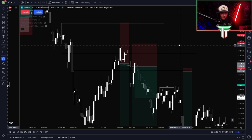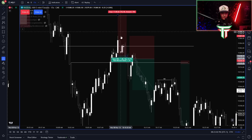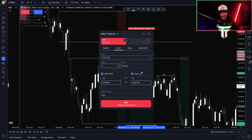Second trade. We get displacement to the downside in a pullback to an imbalance. I enter in. Double my size. And I move my stop to this high. So now, again, original risk being $1,000, I'm now in six contracts, and my stop loss is $1,000. But instead of 800 or 1,800 as my win, it's now 3,400.